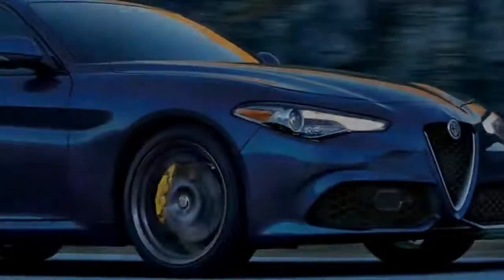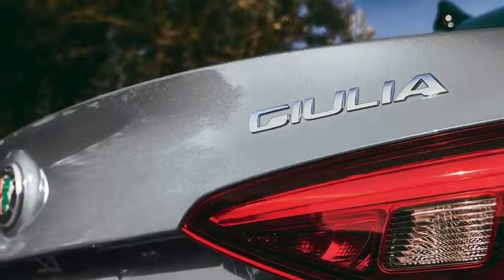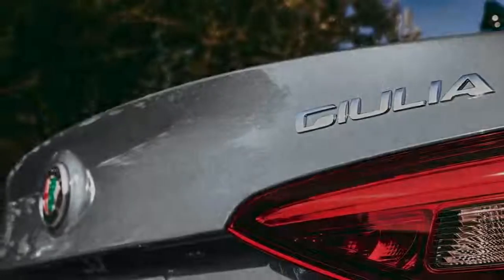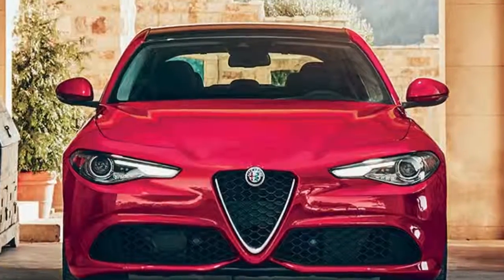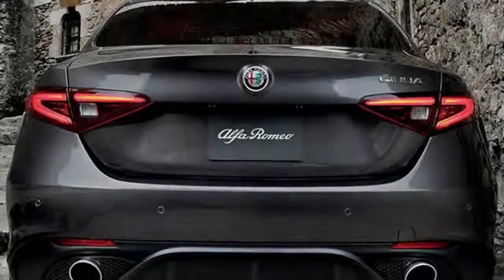This year, the Giulia gets Apple CarPlay and Android Auto, correcting a major deficit from last year. A Harman Kardon audio system and an 8.8-inch infotainment screen are now standard on most variants, and the automaker has seen fit to shuffle around some optional equipment.